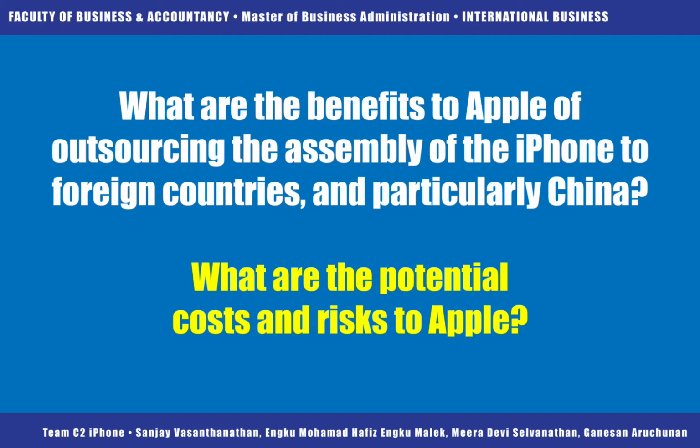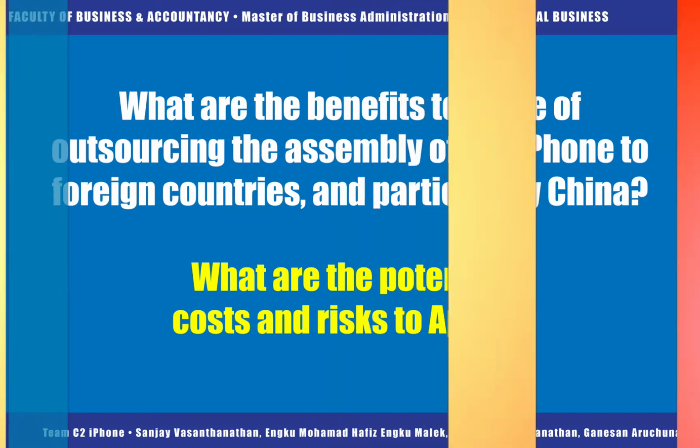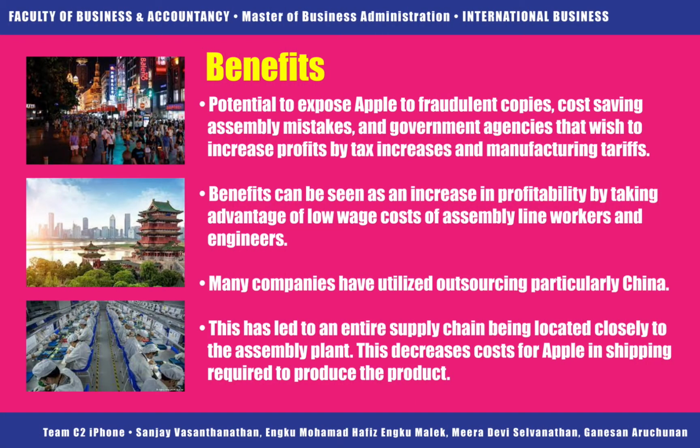What are the benefits of Apple outsourcing to foreign companies, in particular China? The first benefit is the potential to expose Apple to fraudulent copies, cost-saving assembly mistakes, and government agencies that wish to increase profits by tax increases and manufacturing tariffs. The main benefit will be cutting costs, and also an increase in profitability by taking advantage of the low wage cost of assembly line workers and engineers. So we can cut the costing of the manpower as well.